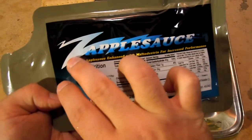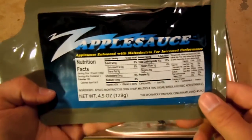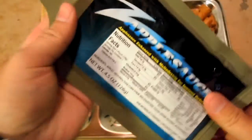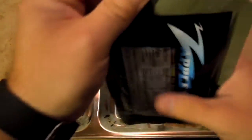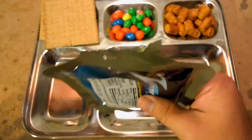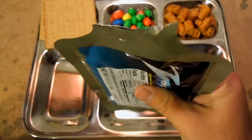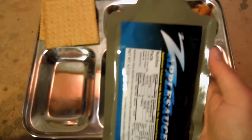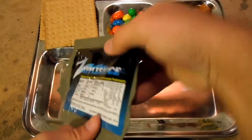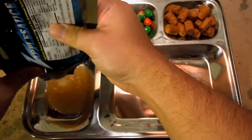Now, does this Z, is it Zapplesauce, or is it just applesauce and it has a cool lightning bolt? Excuse me. Jeez, had a little bit of a cold here recently. But you can correct me in the comments if it's supposed to be a Zapplesauce or an applesauce. I guess this packet, now that I think about it, would be really nice for on the go. You could just squirt it up through that little hole there and just drink it, so to speak. But for the purposes of our video here, I'm just going to squeeze it out onto my tray.